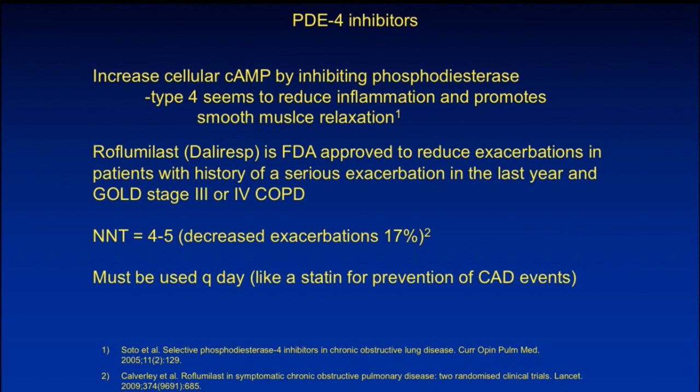To give you an idea, how many people jumping out of a plane would I need to give a parachute to save one life? 1, right? So the number needed to treat for a parachute is 1. Pretty darn effective therapy. It's probably actually 1.00001, because we have a history of people jumping out of planes and surviving, and sometimes people jump out of planes and even with a parachute, they don't survive. But an NNT of 1 is very, very powerful. But you've got to use it every day.